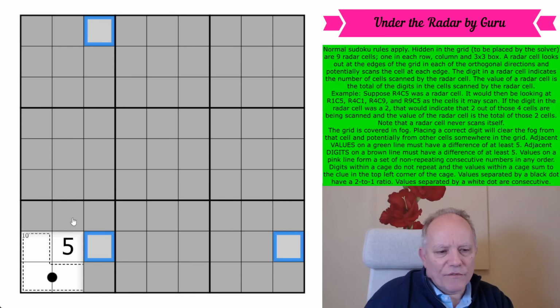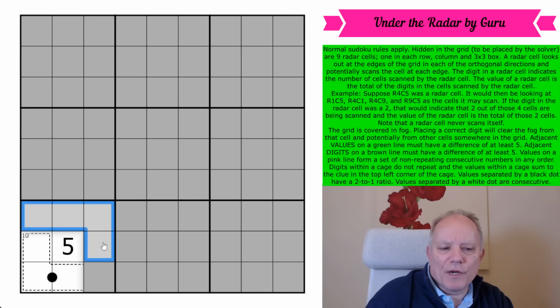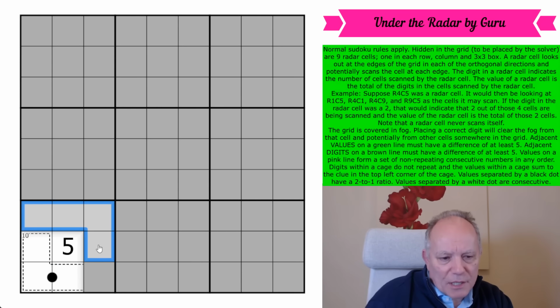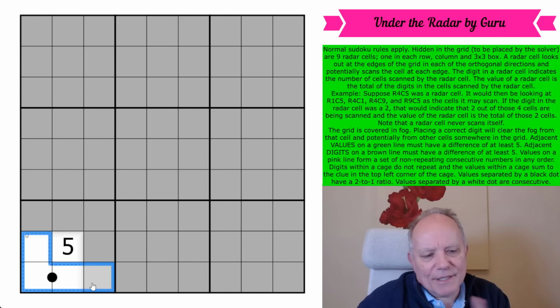So let's take this in order. First of all, let's eliminate the possibility that any of these are radar cells in this box, because they would have a 1, 2, 3 or 4 in. The minimum value of these digits then would be 12. And they would all be in the cage and they would all have their own genuine value. And the cage would break. So none of those digits are the radar cell. The 5 can never be a radar cell because it can't see 5 edge cells. So one of these digits is a radar cell.